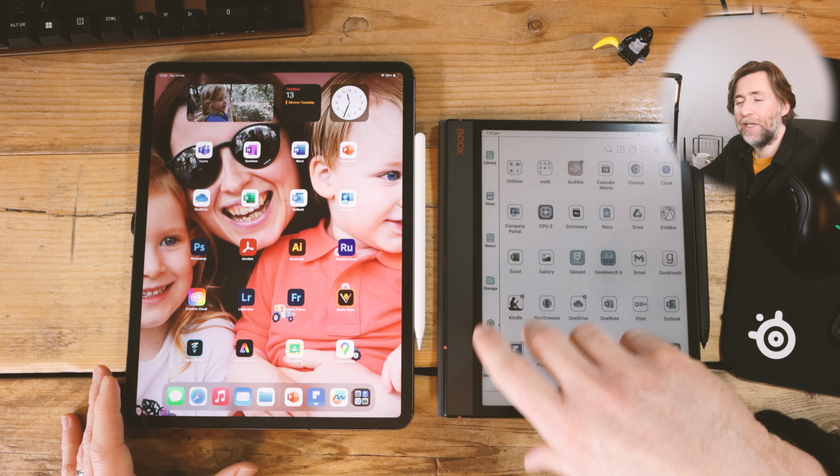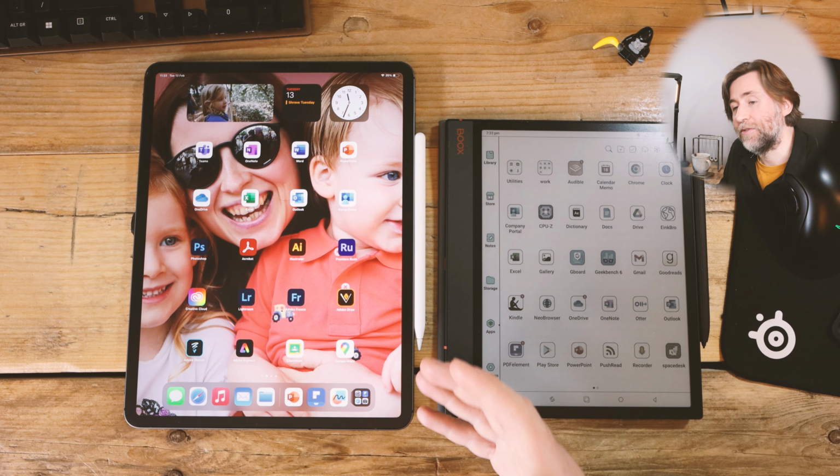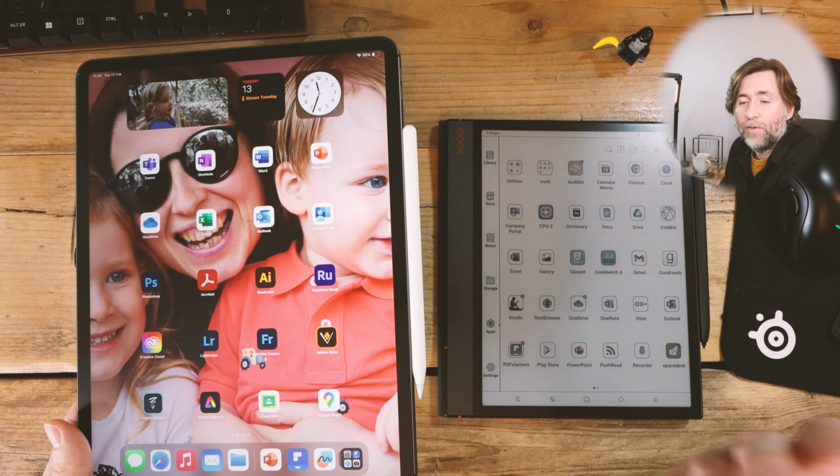But I think honestly, if I was to go wider than that, I think that the iPad would win out overall. I think you can do more on an iPad than you can do on an e-ink tablet. But for this purely professional use case, I think the Note Air3 C will win here. At least it will for me. The iPad is great, but I just can't see it as a work-focused machine.